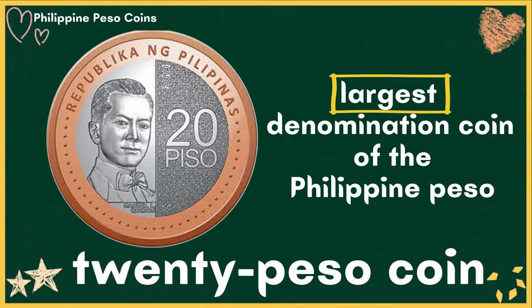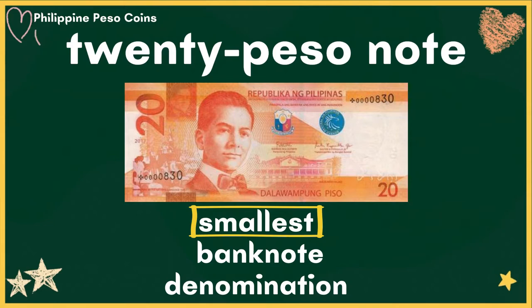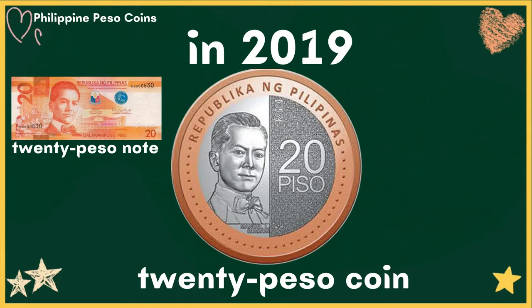However, the Philippine 20 peso note, or what we call paper bill, is the smallest banknote denomination in general circulation in the Philippines. In 2019, the 20 peso note was replaced by a coin that was released during the first quarter of 2020 to solve the overuse of this banknote. Since each individual note only lasts a year in circulation, however, a 20 peso coin would last for 10 to 15 years, even if it costs more to manufacture.